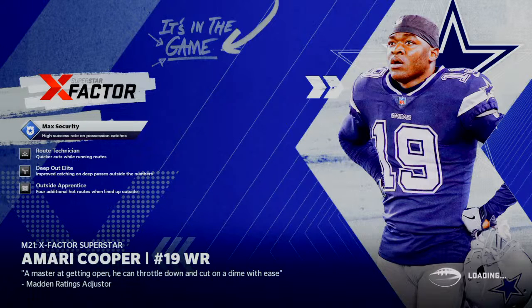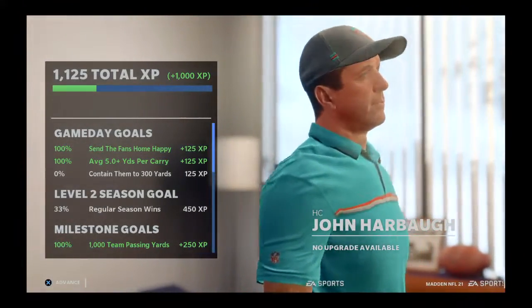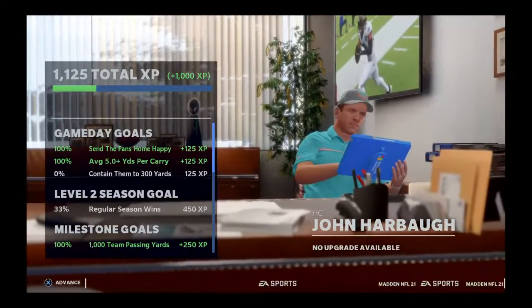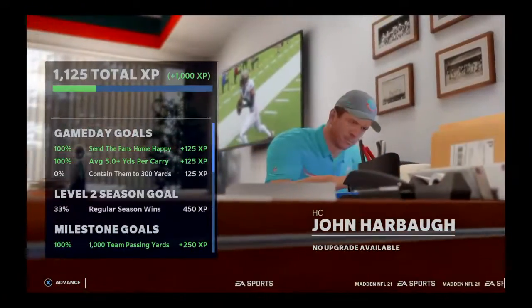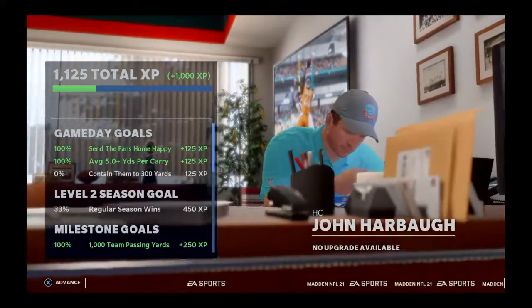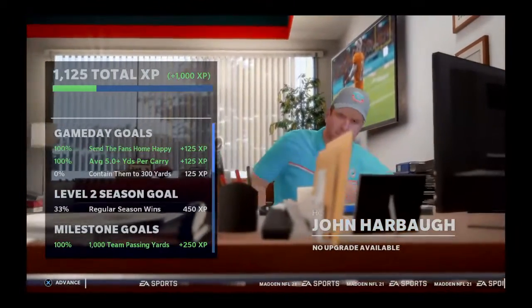Kick it and go. Kick it and go. With a stiff arm, spin move, in the zone, scope the sideline, a touchdown, I put on a show. Kick it and go. I had to kick off and go.